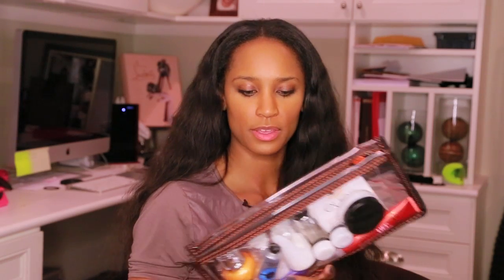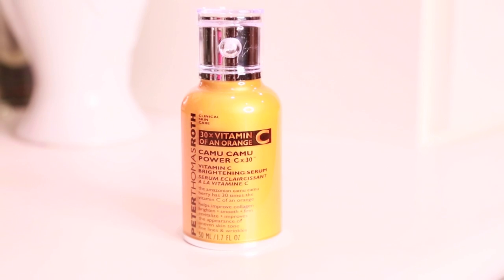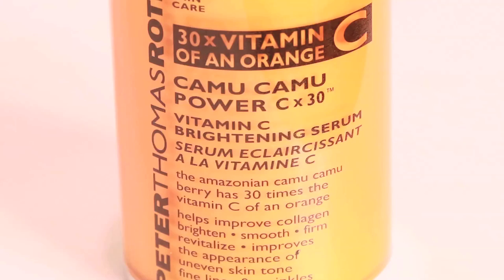So basically, I have a couple of different serums that I use. Really, when I'm traveling, I use one serum, and it's a Peter Thomas Roth. It's a vitamin C serum. This one's really expensive. It's got camu, which is from Brazil. It's a Brazilian fruit, and it basically has 30 times the vitamin C of an orange. So that's really what you're paying for. This bottle is about $85 for the large bottle, and it'll last you the better part of the year if you use it properly and don't overuse it and waste.